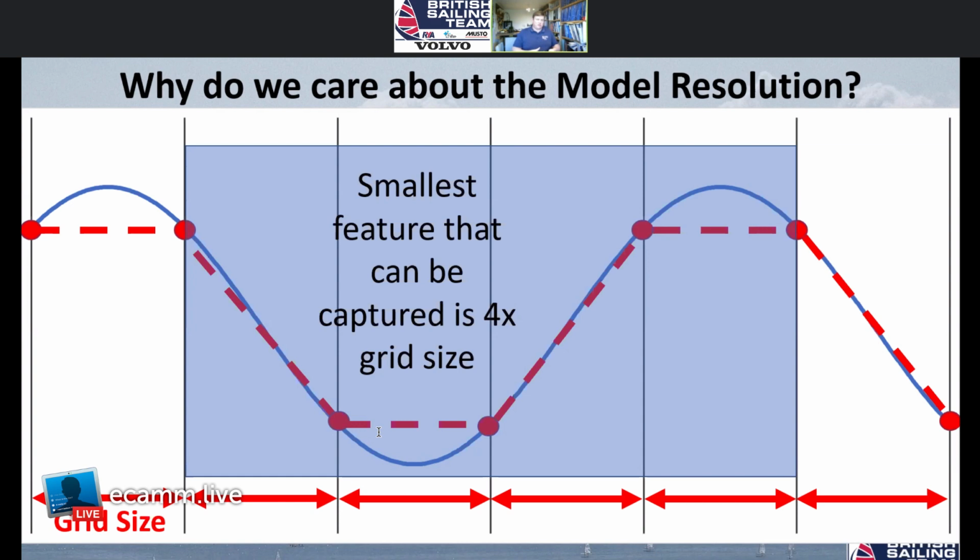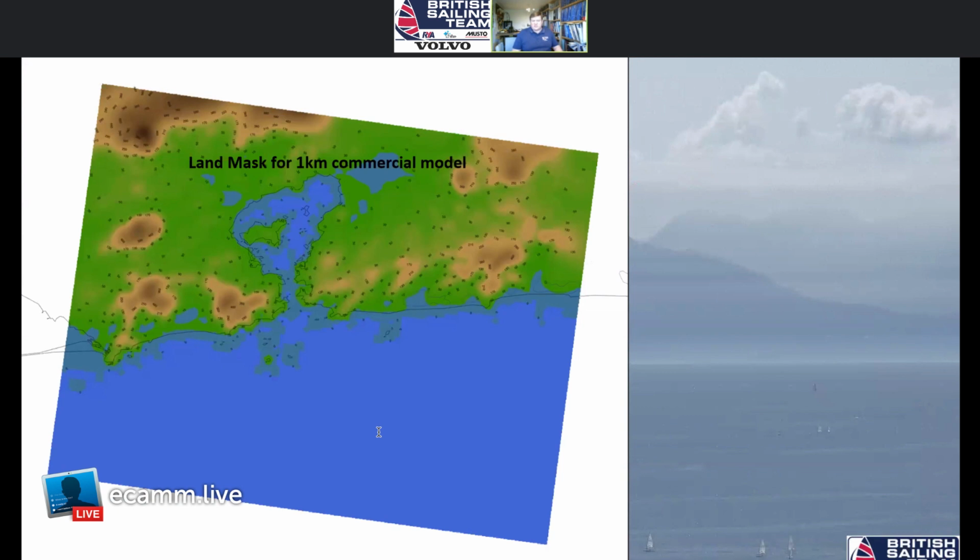And I think this is shown in the best example that I've seen anyway for this. Back in Rio for the 2016 Olympics, this is the land mask or the land model used by one of the big commercial companies. And I use this forecast every day. I'm not having a go at forecasts here because they're great, but you need to understand their weaknesses and their strengths. I used to use this forecast every day because it was good for timings.